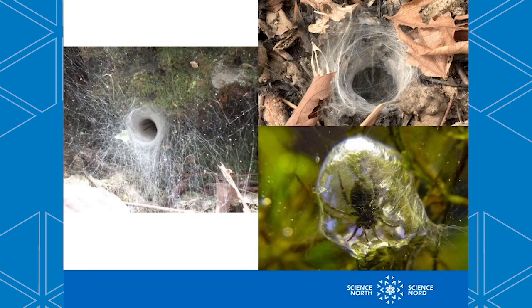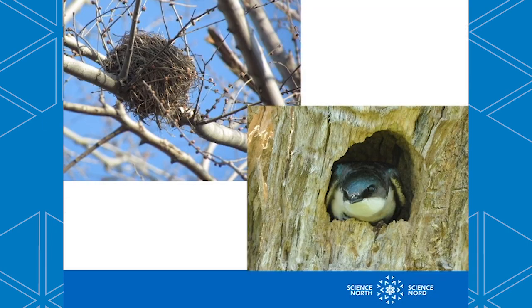Spiders have so many different homes. Some spiders can live under the water. Some use their webs to line their burrows, so holes in the ground, to make them strong. And some use their webs to make a silk nest in the tree branches. And birds can find a thick hedge, branches on trees, tree cavities, so holes in trees, and they can make a nest. All of these animals need shelter, but they all need slightly different things from their shelter.